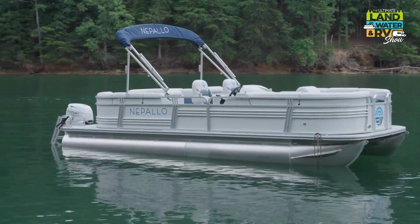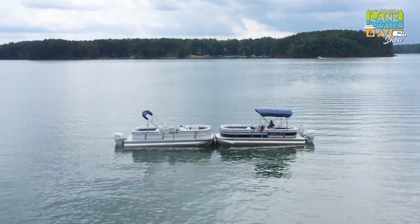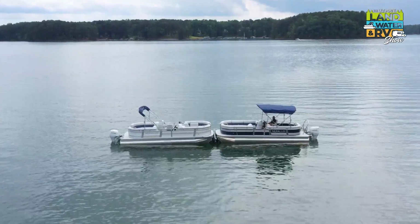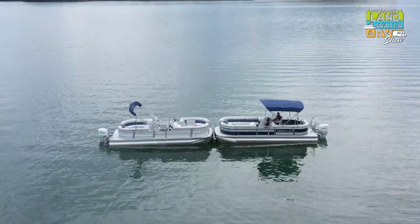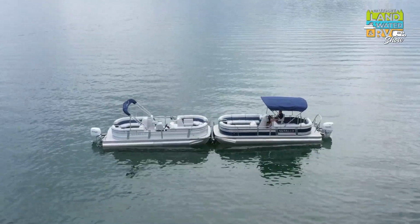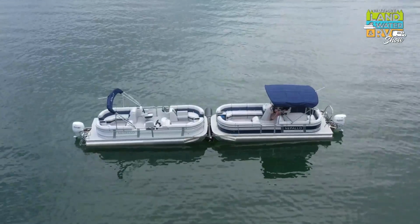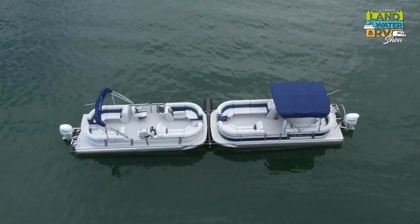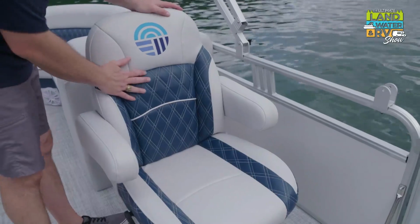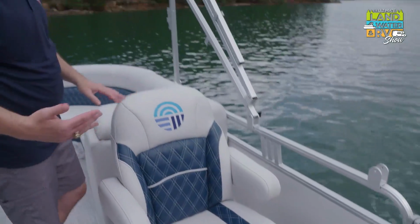And here's the white paneling. So you got the white, you got the navy. Both come with all those standard options that I had mentioned before. The 10-foot bimini, the one-piece keel all the way around, the single riser going all the way down the Nepallo boat, the full profile captain's chairs, the Allure furniture, with the reef decor, the navy blue diamond weave pattern, which not only looks good, feels good, is plush.